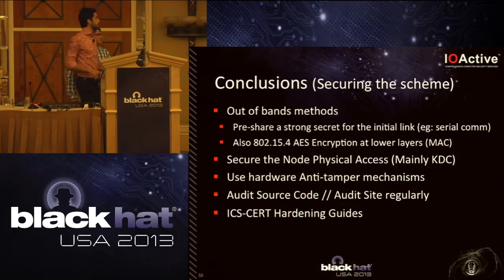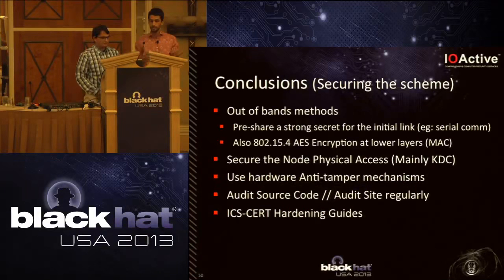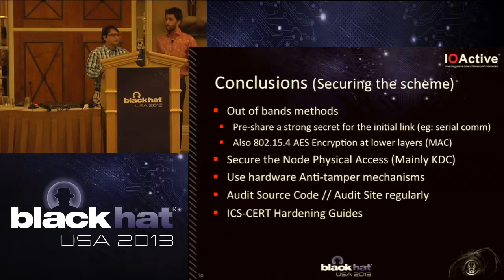So the conclusions of this research are to always review how the keys are generated and distributed. It's really important to always use, if possible, out-of-band methods, which is sharing secrets using serial communications, and not in-band methods, which is sending them through the air. For example, the first time you buy the devices, they say there is a feature that will allow you to configure the devices very fast and wirelessly. This might be wrong because the secret will be eavesdropped on the air.